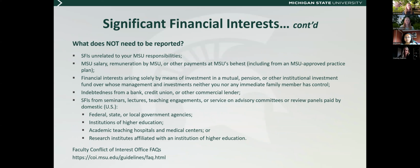And again, this is a list of common things that don't need to be reported. So for example, seminars, lectures, teaching engagements, those things don't necessarily need to be reported. MSU salary obviously doesn't need to be reported. Again, you can refer to the FAQ section on the Conflict of Interest website, which I've just put the link at the bottom there.